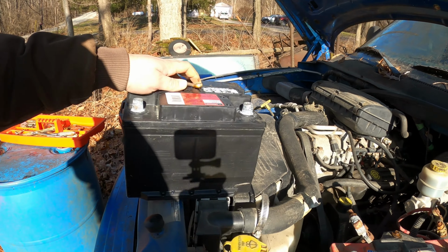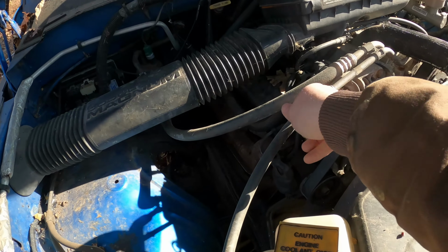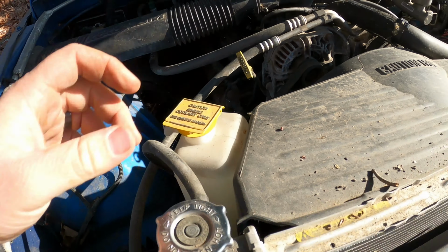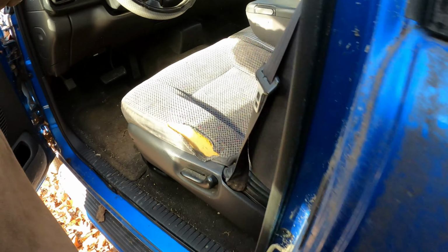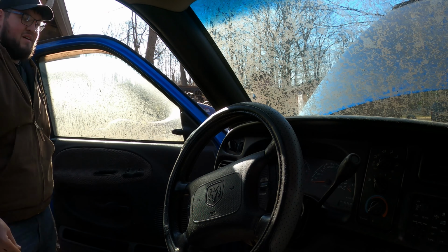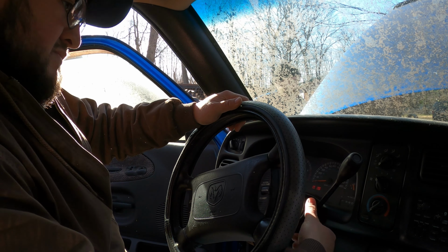And gave him the $500, brought a fresh battery, and we slapped it in this Dodge and rolled it out of its grave. So it's been sitting there for 2 years, and I can't believe it started up on the old gas, but it did. Getting it back to the warehouse, and we'll find out what we're going to do with this Dodge, but you can't pass up a $500 vehicle, especially one that runs. So that's what we're doing today.